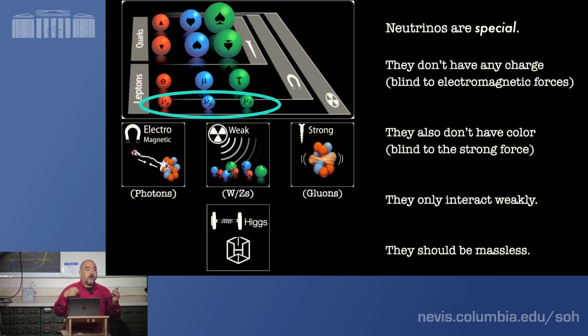Quarks talk to each other all the time. And we assign this thing as color. It's the word for it, but you can think of it as like a charge. And that's how quarks talk to each other and communicate and exchange energy. But neutrinos are not quarks. So they don't see the strong force. They're completely blind to it.